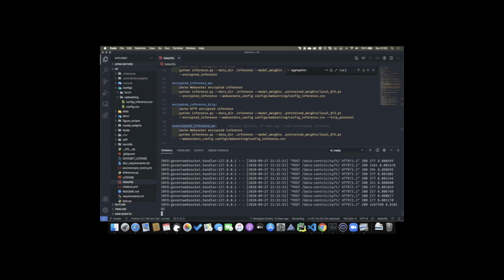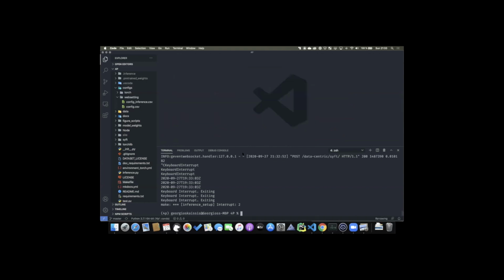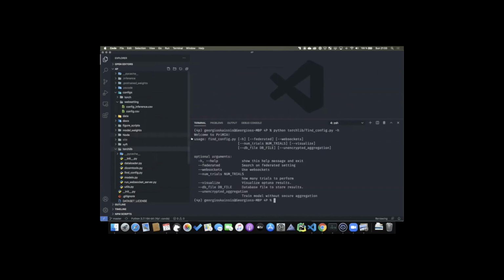Okay, so this is inference, and we can talk about how we do everything under the hood in a second, and we can answer all your questions about this. Before I end the live demo, I'd like to show you the hyperparameter optimization as well. So this is hidden here in torchlib find config. So if you're on python torchlib find config.py with a help flag, it will give you some information.